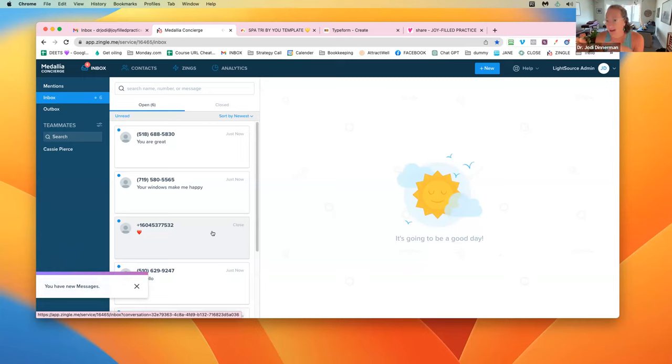So what I'm going to tell you about this texting inbox is, one, it's HIPAA compliant. Two, it costs my people, and you're one of my people, $99 a month. It costs me in my practice $250 a month. But because you're one of my people, it costs you $99 a month. The third thing is I'm about to show off all of the things that it does.